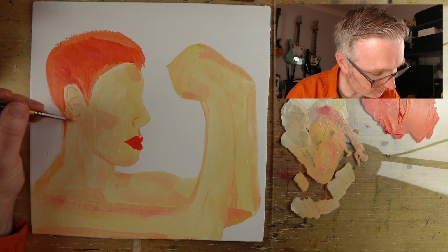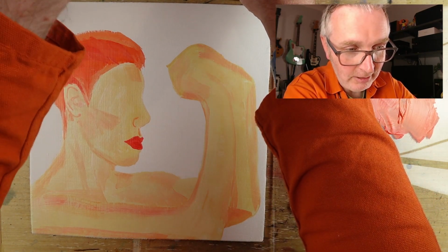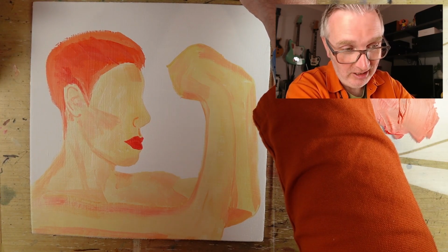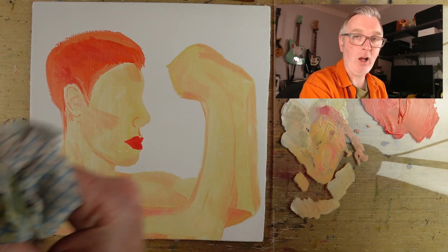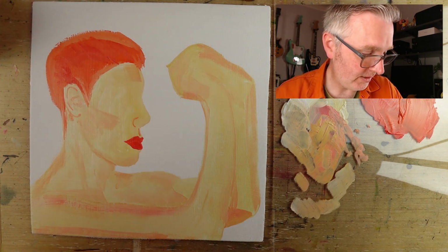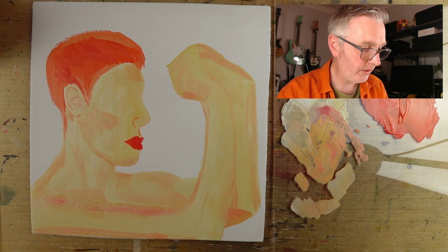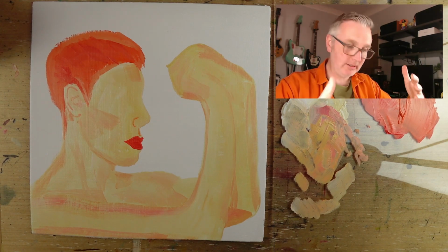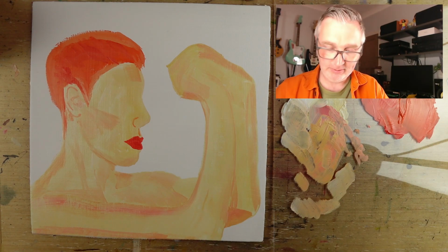But that's fine, because you get to the end of your series of paintings, and I aim to be painting around 60 odd. Get to the end, and you put them all together, and you've got a body of work. And you don't really worry too much about whether they look right or not. They all work together. And that's nice, that's really good.